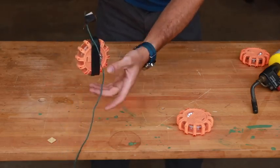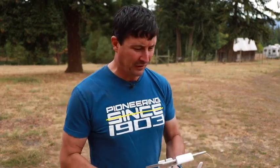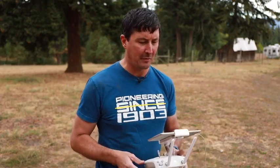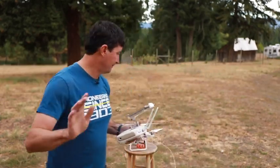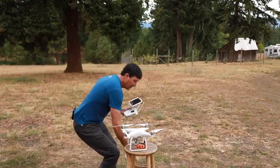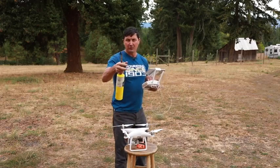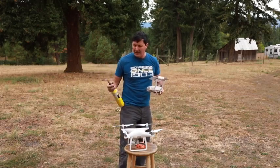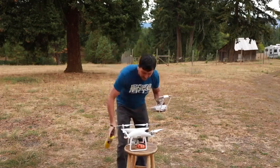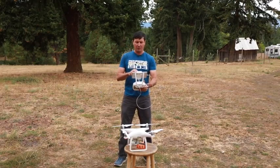So let's see what happens. I think we're all set. It's highly doubtful that this is even going to take off with all of that stuff hanging down below it. I tried to balance it. All right, so the idea is I'm going to launch it. It'll go into hover. I'm going to use the torch here to light the Canon fuse. There we go. And let's see what happens. Most likely what's going to happen is I'm going to end up with a crashed drone here.